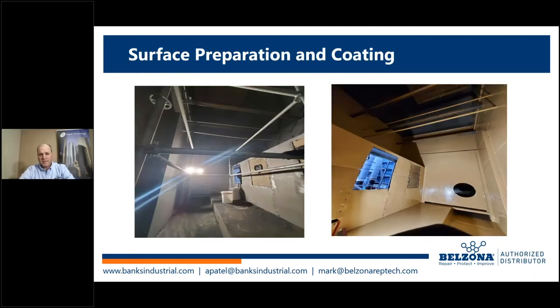So here's an example of what a cooling tower looks like inside. This is actually the cooling tower that we looked at in the first picture. As you can see, it's just a large metal box. Those square areas are where the fans would go, and it's been cleaned up. It had a failed coating on it. It was beginning to corrode. There were a lot of holes in it.